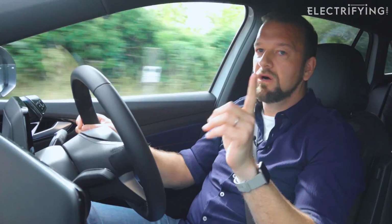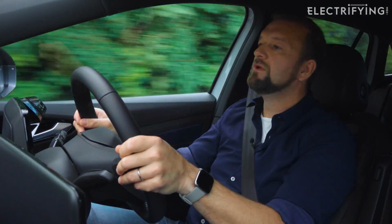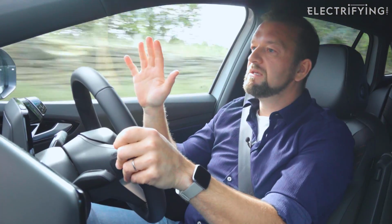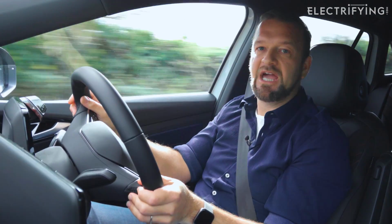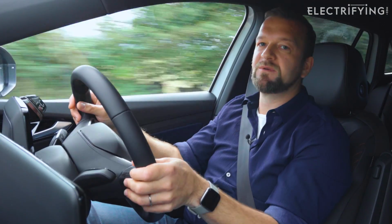There are a few holes in this electric GTI thing though. One is this variable rate steering. Now, to me, it just feels like an arcade game. You don't really know what the front tyres are doing at all.